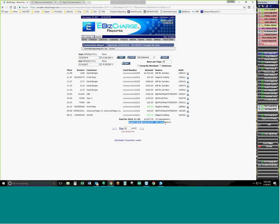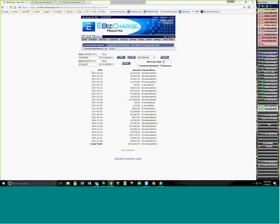And at the total, it's broken into total number of transactions. You can click on a summary view of all of this. Just click on this checkbox, click View, and next you get a daily breakdown with the total dollar amount for the day, broken into total transactions for the day, all adding up to that grand total again at the bottom here. Every one of the reports that you can run in the back-end reporting gateway can be printed out, emailed, or exported if you need them.